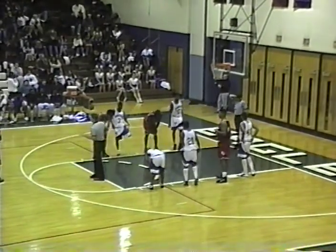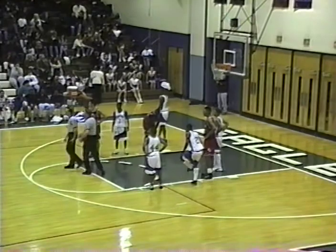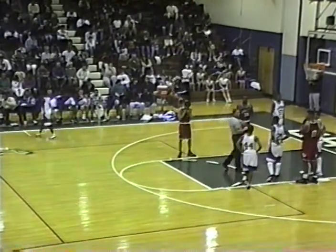Eagles giving up a lot in those matchups. Thompson to Collier. Collier is a bull. Lever playing guard, giving up 6 inches to him also. They're still confused over whose foul it is.